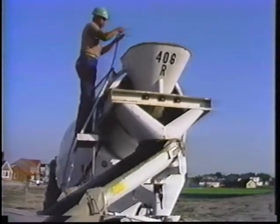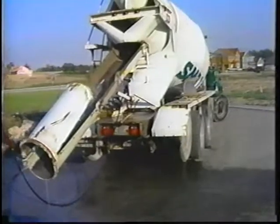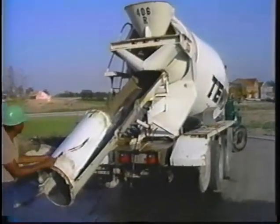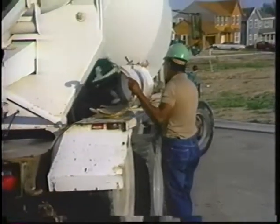When you've finished unloading, ask the customer where you can wash out. Leftover concrete is not to be unloaded at the job site. If all chutes are used while unloading, it should take no more than 10 minutes to wash out. Secure your chutes before leaving the job site.